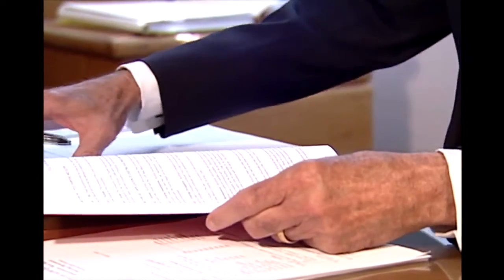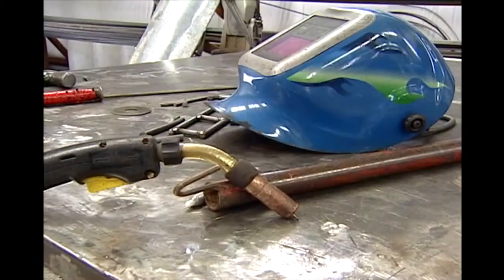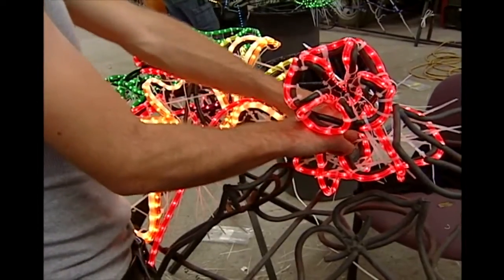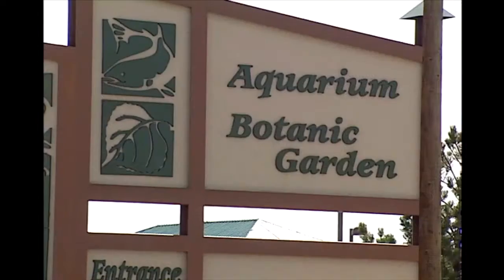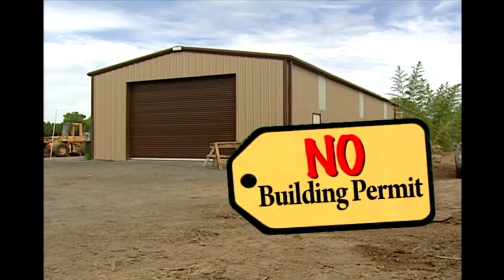Richard Deneen oversees Albuquerque's building inspectors. Is there a building permit for that structure? No, there is not. That's a problem. Yes, because it requires one. 3 years ago, the city constructed a 4,400 square foot welding shop to build and repair exhibits at the biopark. Problem? You bet. The biopark never bothered with a building permit.